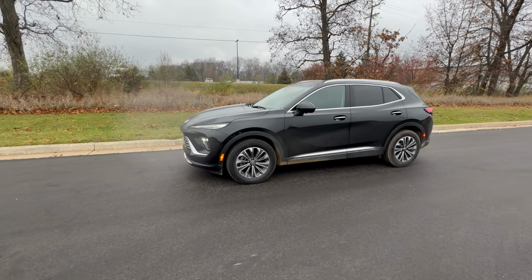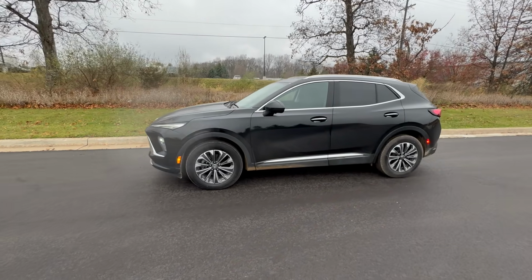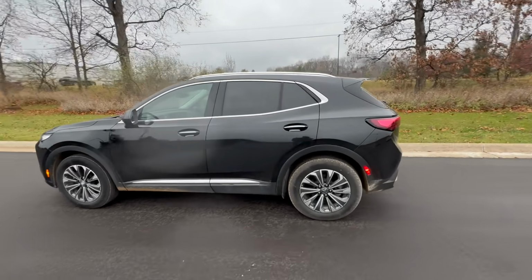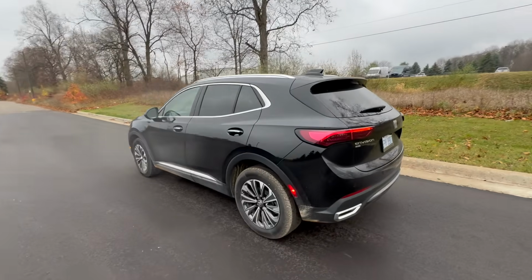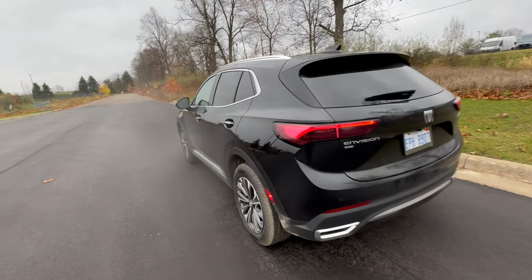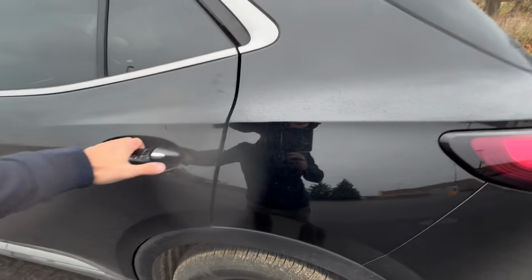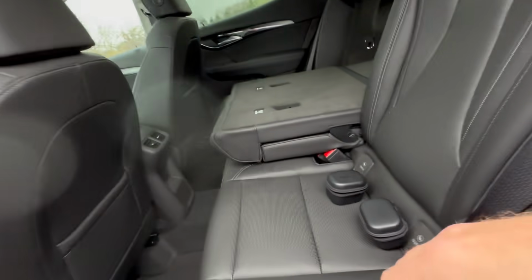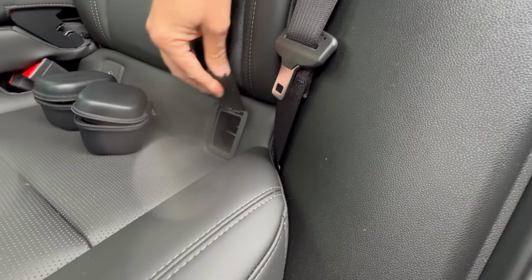This is the all-wheel drive version with the 2-liter Ecotec, which this motor is pretty spirited. I've been pretty impressed so far. Back end wise, it looks pretty decent. It is a 2-row SUV. This is not a 3-row SUV. It's got good size. We're gonna put a car seat in here in a minute. You can kind of see the interior, just kind of what it looks like, second row. I also like how it's got easy access to your tethers down below.